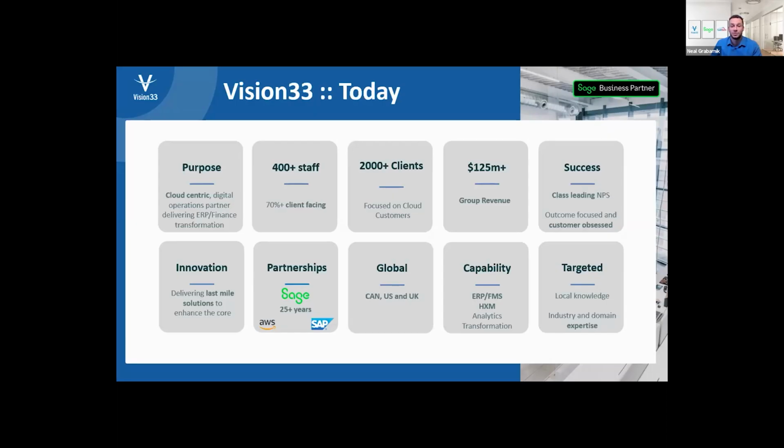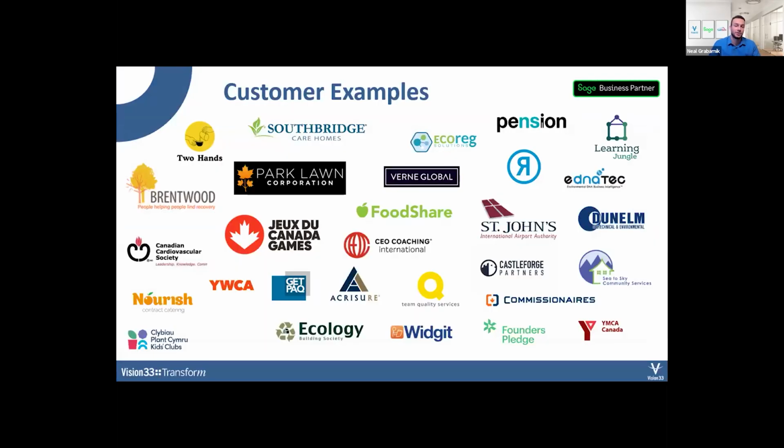And like Sage, Vision 33 is a global company, but we like to say we operate as a small business. Our main operations are in the US, Canada, and the UK, and we have certified consultants to serve you locally. We are headquartered in Newfoundland. Here are some of our excellent customers running Sage Intacct. They come from all over the spectrum, including nonprofit, SaaS, technology, professional services, and more.